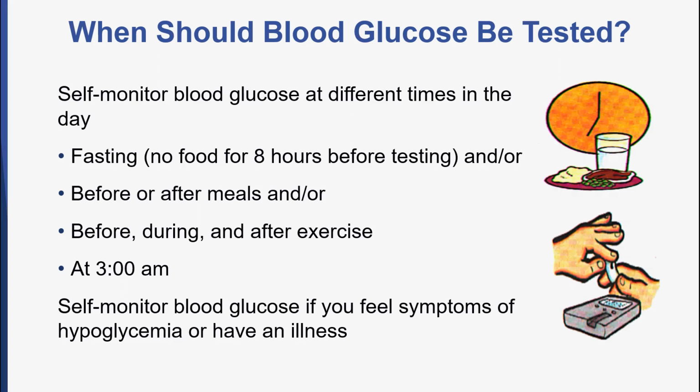And then there are other times of variability in our lives that we recommend testing, such as when you're feeling ill, when you might be more stressed than usual, or maybe when you're traveling. This will help both your clinical team and you monitor and get some information on glucose levels in between clinical visits.